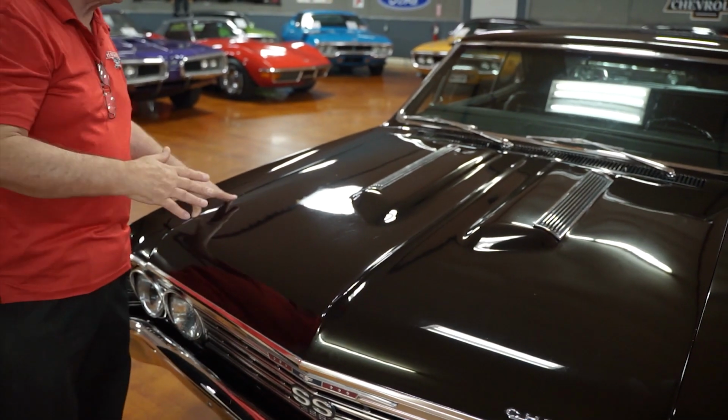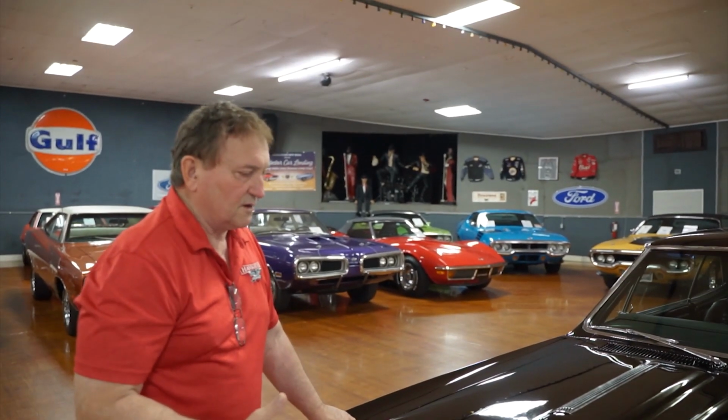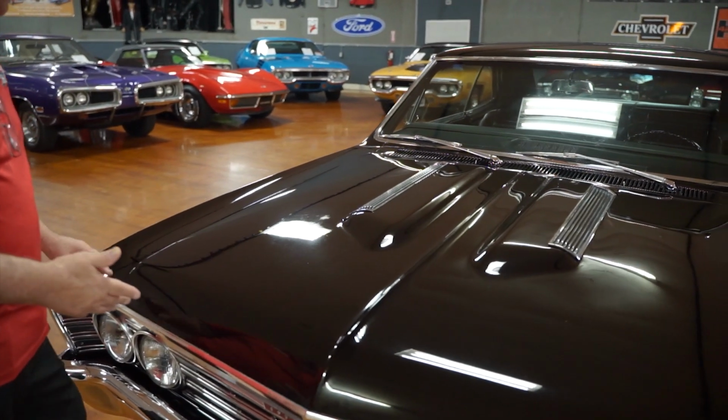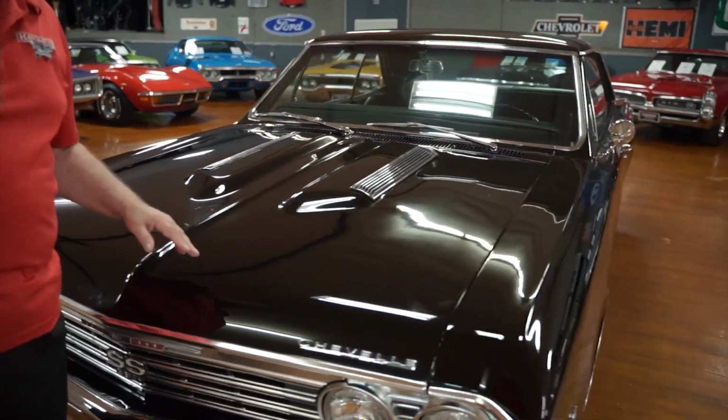It's certainly not a show quality paint job, but it's going to be a little bit better than what General Motors released on this car in 1967, which would have been a plain lacquer paint job, and most of those were very, very thinly put on. This is a nice paint job, certainly better than it was when it was new.